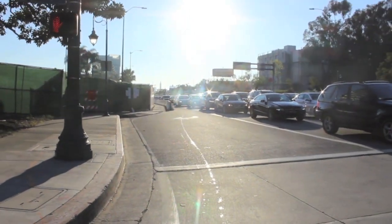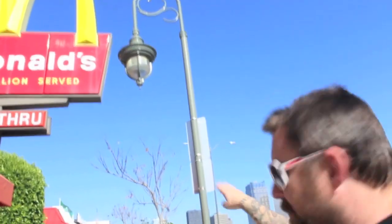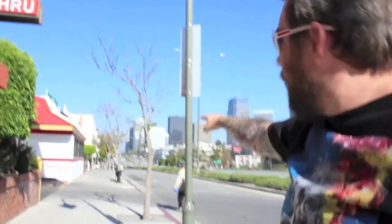Oh, this is the McDonald's that you can actually see in the shot. However, they've actually built a little bit of a ramp down that way. You can't really see it from the other angle. But rest assured, this is the McDonald's.